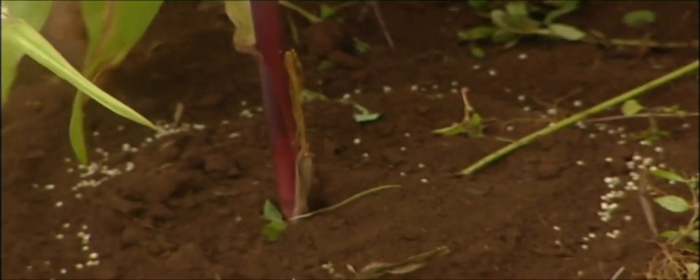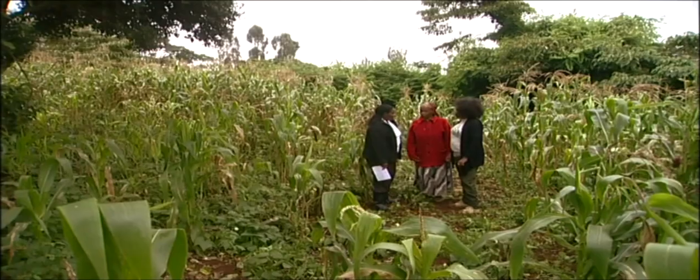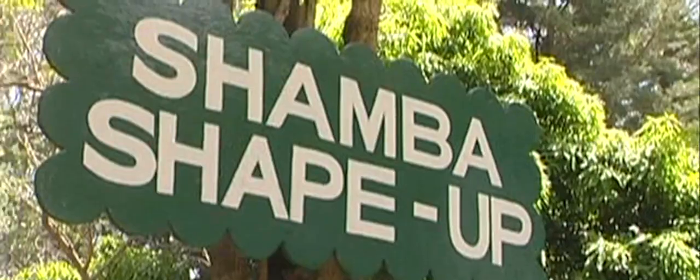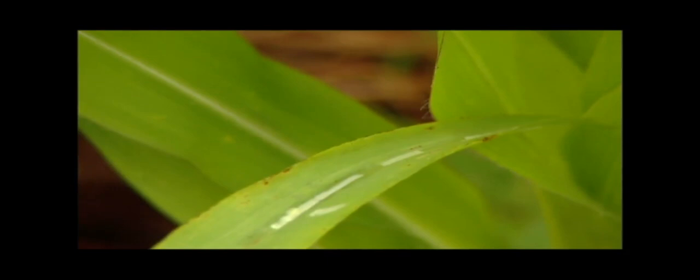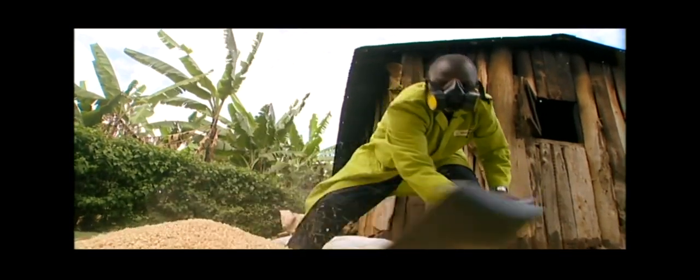This management will result in a much healthier crop, meaning more profit. Weeding and thinning ensures your maize does not get competition from other unwanted plants. Coming up after the break, how to control pests and diseases in your maize crop, and how to harvest and store your maize.